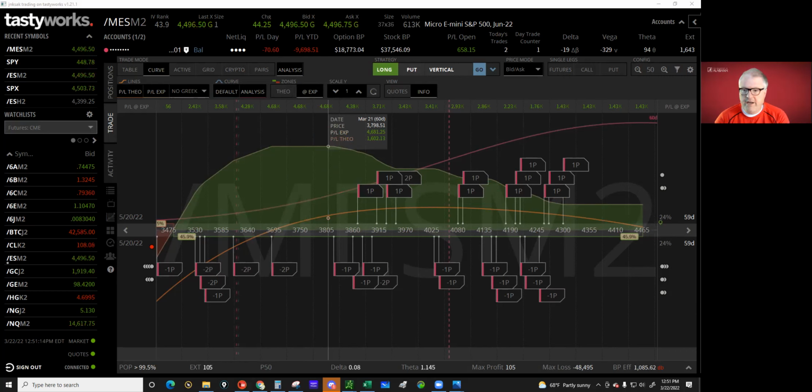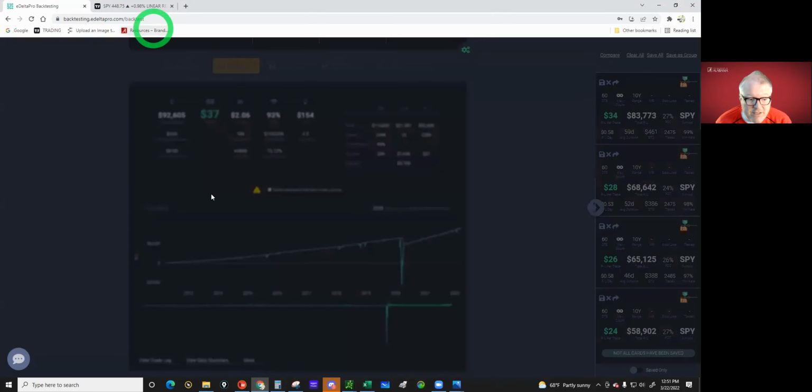How long do these usually last? I was taking them all the way to expiration until I got to a situation where I was about to have to roll the naked component out for a loss. Fortunately, the market rebounded and I never had to make that decision. So, hold on a second. I can tell you how many days in the trade that is. Our average days in the trade.